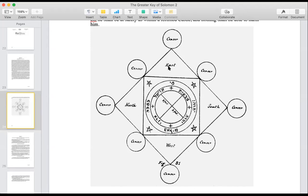So then we thank the East for the future, for what we create. We thank the South for being present, and for its ability to be harvested and grown.